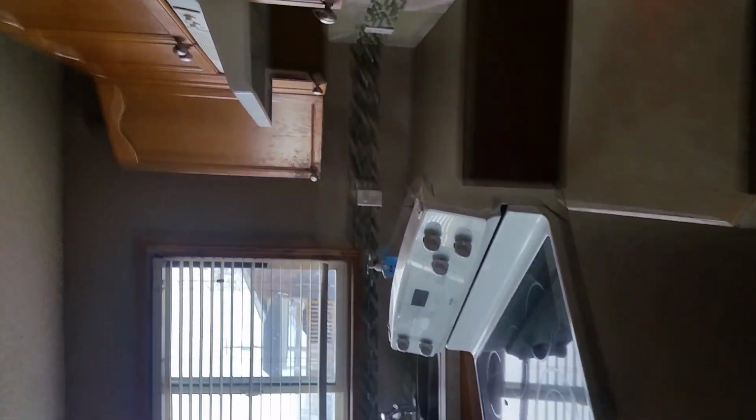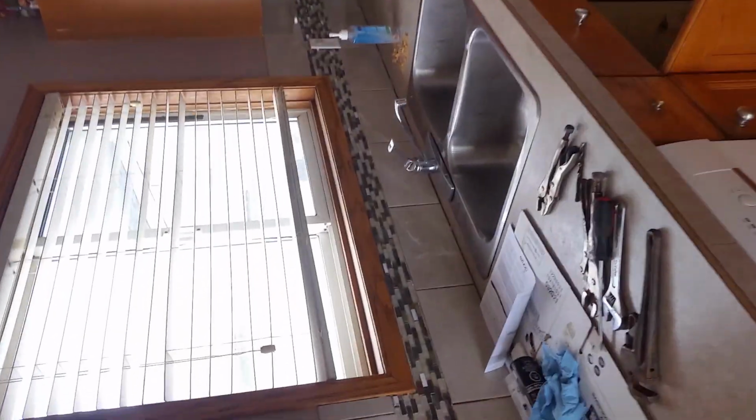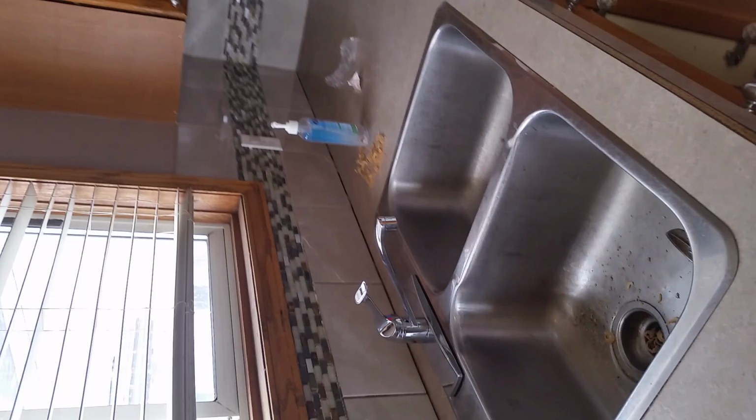I'll take you into the kitchen dining room, I guess. Got a nice bar. Again, everything's in good shape. I mean, things need a good cleaning. We're probably going to be restaining these cabinets to make it look a little better. The tile and backsplash are pretty new, but there still needs to be some grout put in there. So I've got to do some grout and some caulking here.